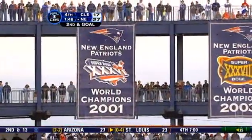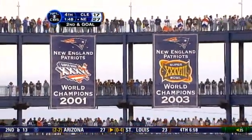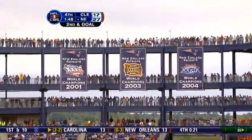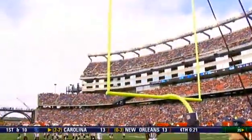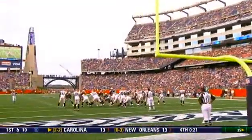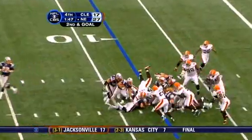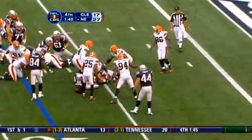A minute 48 to play. That's how far the Patriots are from going 5-0. And the Browns will drop to 2-3. Heath Evans, Kyle Eckel in the backfield. This is Eckel. Picks his way to the 5.